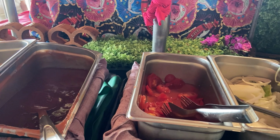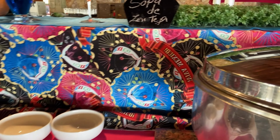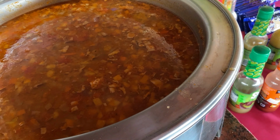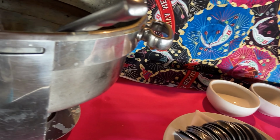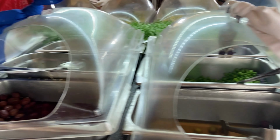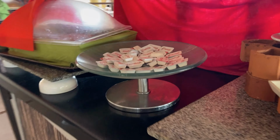Got here, let's see. Oh, some fixins, bread. Soups, what do you got for soups today? Sopa de Huentenga. I don't know if that's tongue or what, but we'll have a look at it. And then this one is, I'm not sure what the thing's called. Sopa de fish soup. And I'm not 100% sure what that is, but I'm going to try it. And then what else we got? We got veggies here. I'm not sure what's in here. Ooh, some hot peppers. You know what? I gotta take one. I don't know how to get them out of there though.